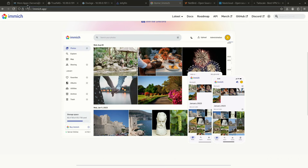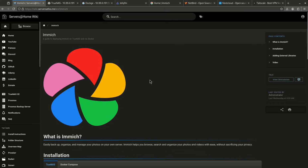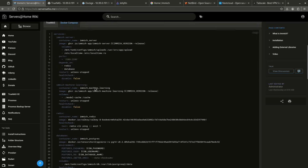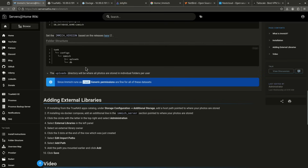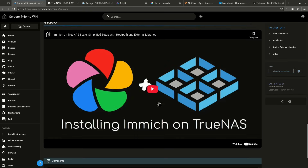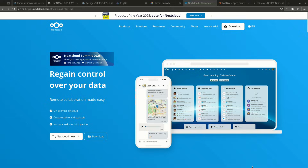Immich is just amazing. I finally set up a page on the wiki for Immich. I can't believe I've overlooked this for so long. There was never any Immich page on the wiki, so this is out there now. You'll see the TrueNAS and Docker Compose install files here, some basic folder structure for how it works, the instructions step by step for adding external libraries, and of course the video itself for Immich, which you can tell is still using our old images and the old thumbnail format. That's how long ago I recorded this video, but it's pretty awesome. I recommend you go and check it out.